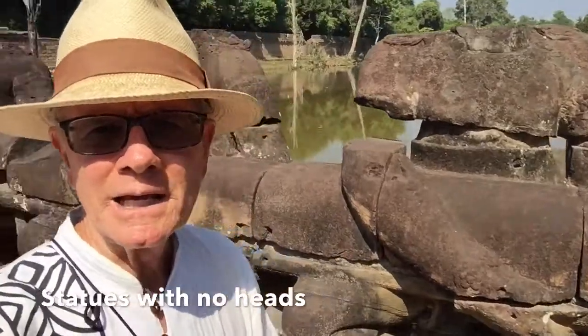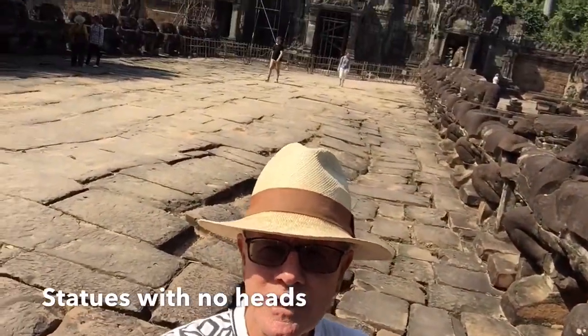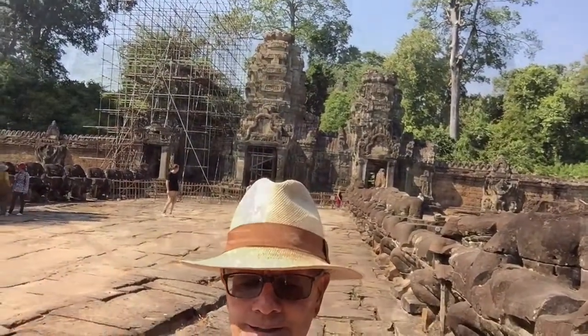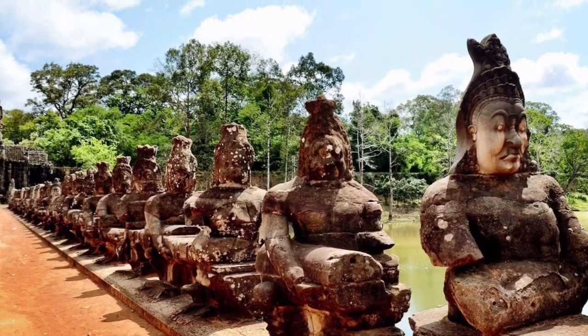So we'll take a look back in here, and you can see the bridge and the heavy stones that were laid, and then you walk into the temple here. Now we see the bridge before all the heads were cut off.